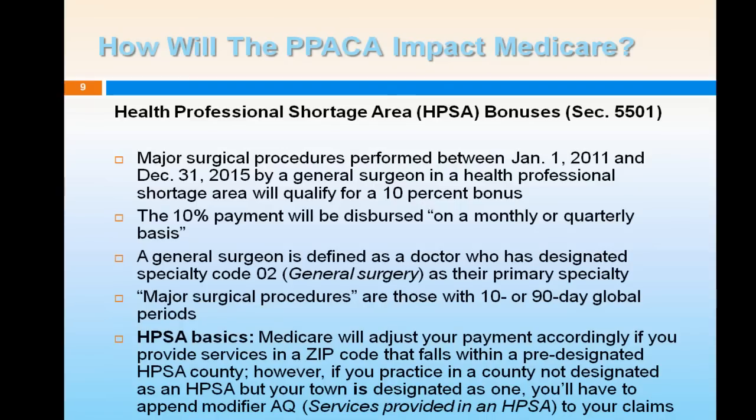As far as designating whether you're in an HPSA, in the past, practices in HPSAs used a modifier to denote that fact. In many cases, it's no longer necessary to do so. Medicare will adjust your payment accordingly if you provide services in a zip code that falls within a pre-designated HPSA county. If you practice in a county not designated as an HPSA, but your town is one, you will have to append modifier AQ, which stands for Services Provided in an HPSA, to your claims. And you can visit the CMS website to determine whether your location qualifies. Also, we've got a link on slide 19 that can show you where to go on CMS's website for more information if you need more on that.